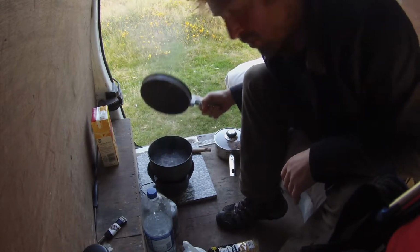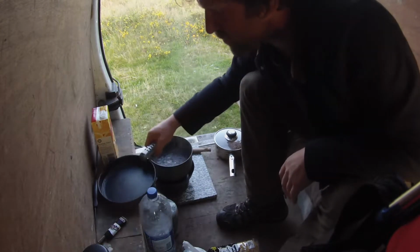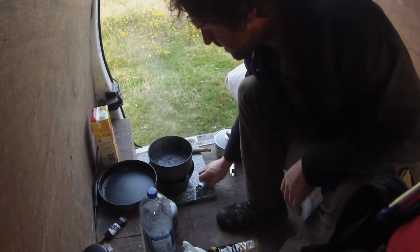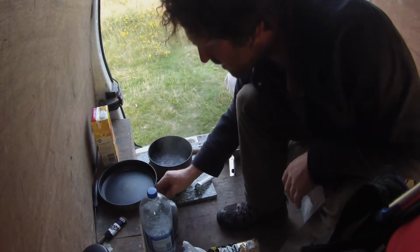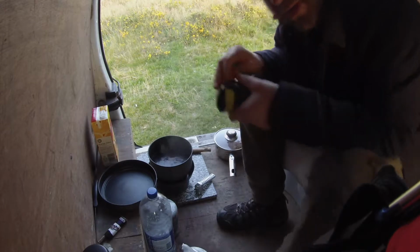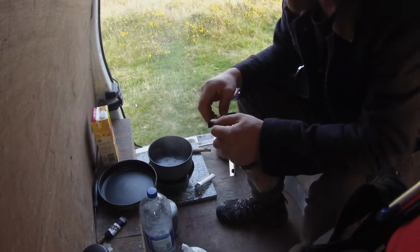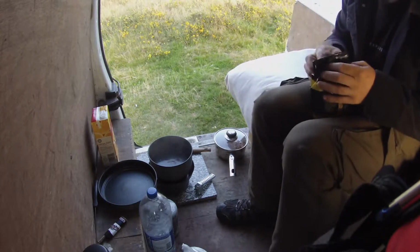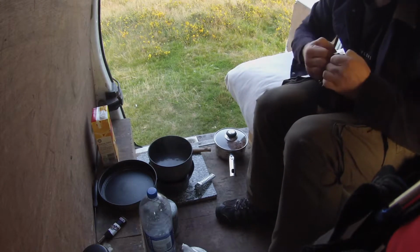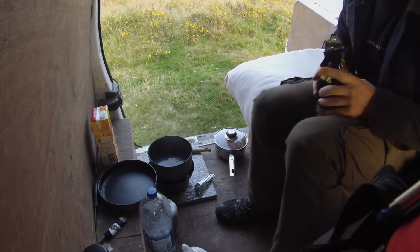Bring the water to the boil for the pasta. Little trick here for anyone who does camping. You get the water to the boil for the pasta, and then put the pasta in.